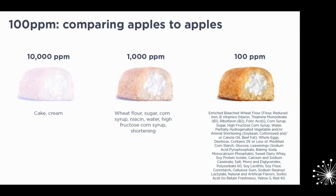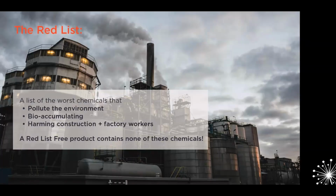So I mentioned that the Declare label screens against the red list. The red list is our list of the worst chemicals. These are chemicals that pollute the environment. They accumulate in our bodies and in the environment. So going back to that study of little kids, that's what that gets at. And they also harm construction and factory workers. And so a red list free product contains none of these chemicals.